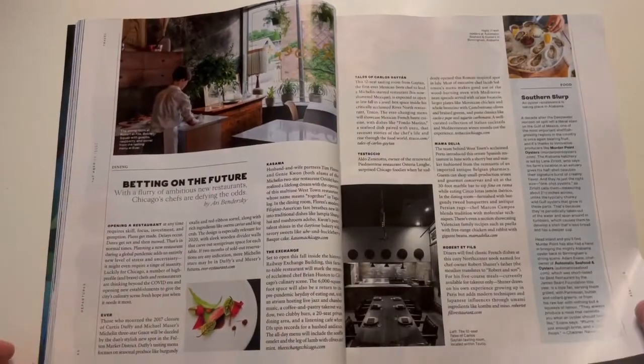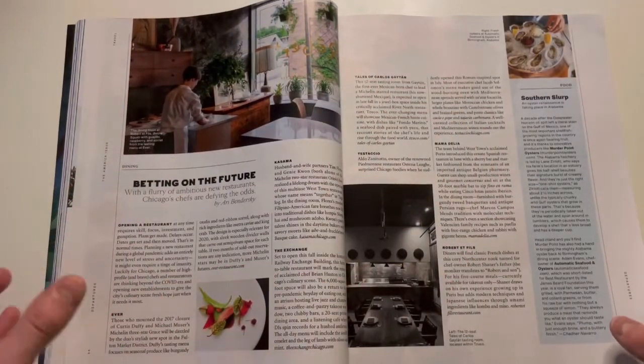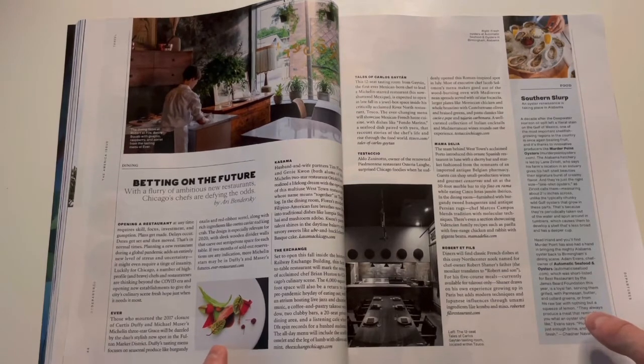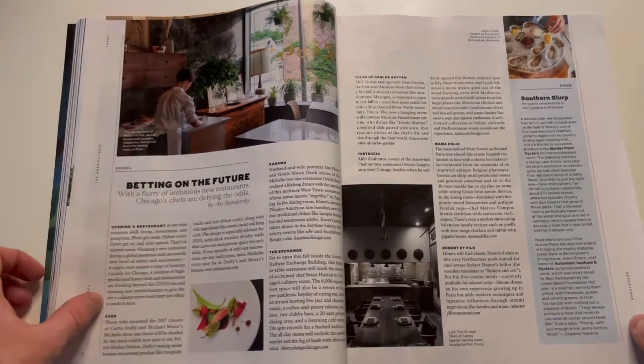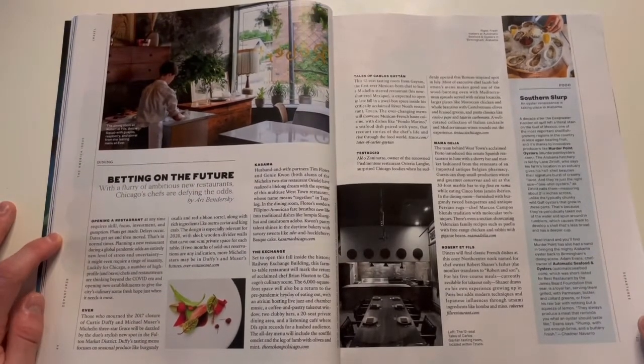As we continue through here, you can see these are articles about a restaurant in Chicago that's trying to be a little bit more avant-garde with what they're creating. If you look here, this is actually a dish. I don't know, you'll have to read the article, but I find it quite interesting that they're kind of taking that on.